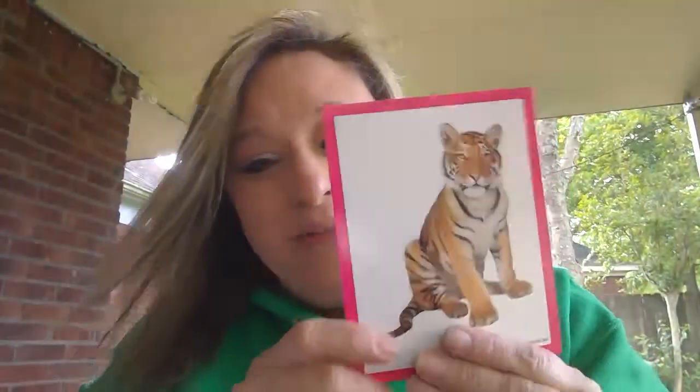All right. What's this one? This is a tiger. Yes, he is. And tigers are known by their stripes. And tigers, do you know, are very good swimmers. Most cats we know do not like to swim. They hate water and they'll scratch and scream if you try to give them a bath. Tigers like to swim.